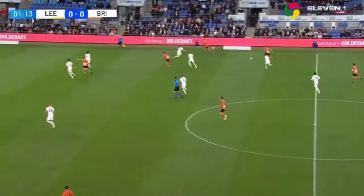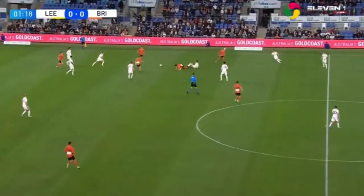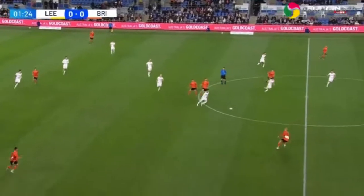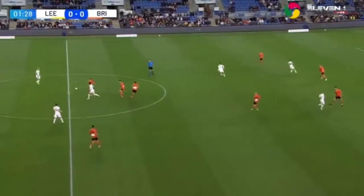Yeah, it looks like Brisbane Roar have started in a 4-4-2 formation. Akbari will sort of support Knowles just from behind, and I think Leeds will be a little bit similar, 4-2-3-1, with Rodrigo sort of going up to support Gerhardt as well. Well, Leeds really looking to spring forward.